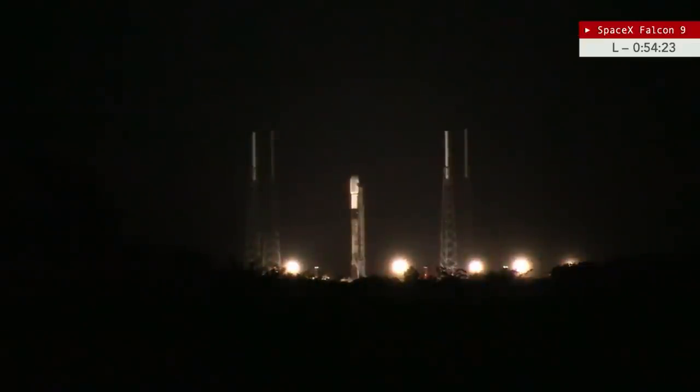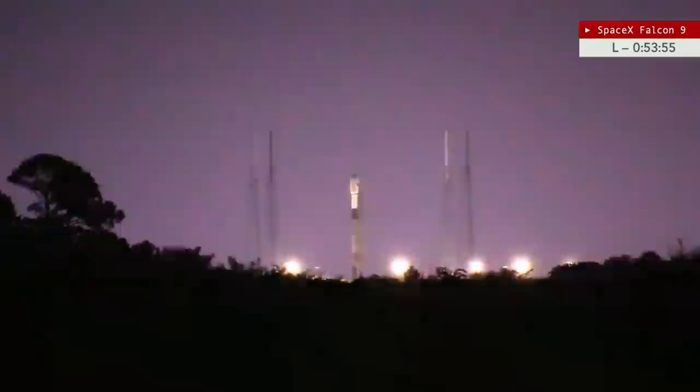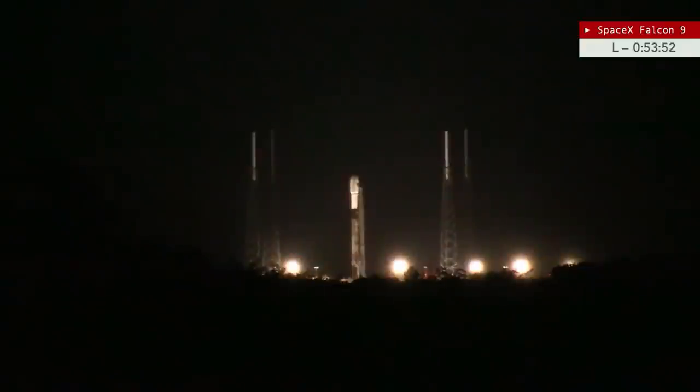Even if conditions are no-go or red at the time of propellant loading, SpaceX could decide to proceed with loading of propellants and take the countdown down to the final minutes before liftoff in hopes that the weather becomes acceptable in time for the 10:10 p.m. liftoff. So we're going to continue to watch live views of Pad 40 as we await word from SpaceX's launch team over the next 15 to 20 minutes on whether they'll be proceeding with fueling of the Falcon 9 tonight.